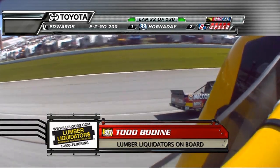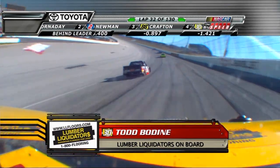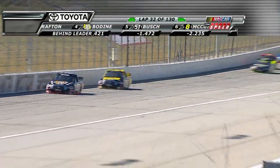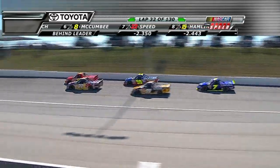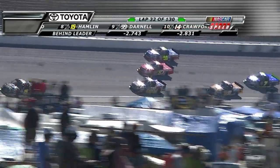Look at Kyle Busch making the move on Todd Bodine. Kyle Busch taking the spot away. Kyle's going to slide up the racetrack in front of that Lumber Liquidators Toyota. There's a big wad of trucks back here. Denny Hamlin leads that group. There's the 22 of Scott Speed on the inside. I think Chad McCumbee is one of the guys that put.